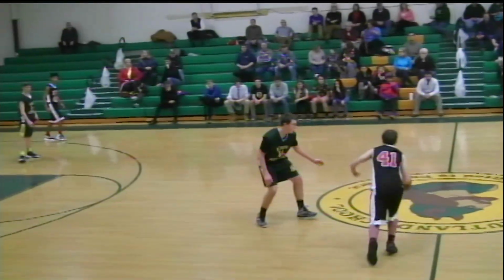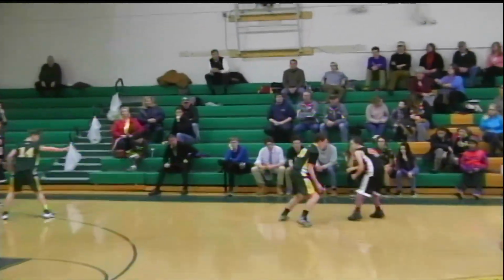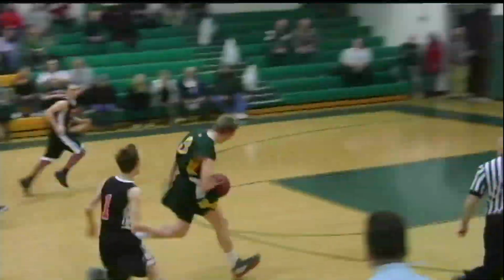Hart works it. Daly to midcourt. Hart with a reach, not there. Hart extending defense. Now Daly picks up the dribble. Tough spot. And he throws up a prayer, and Mikey Barrett's there.